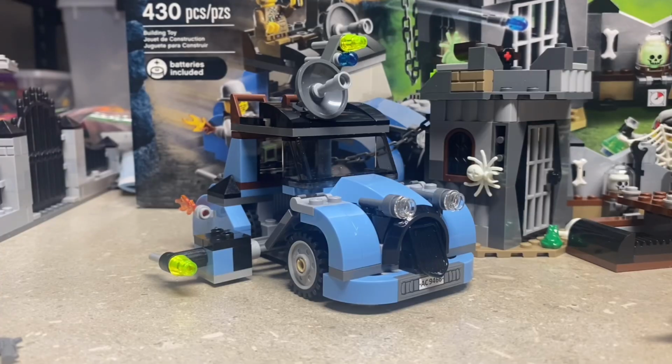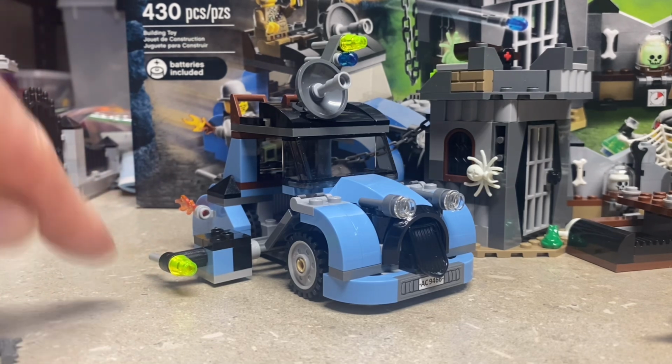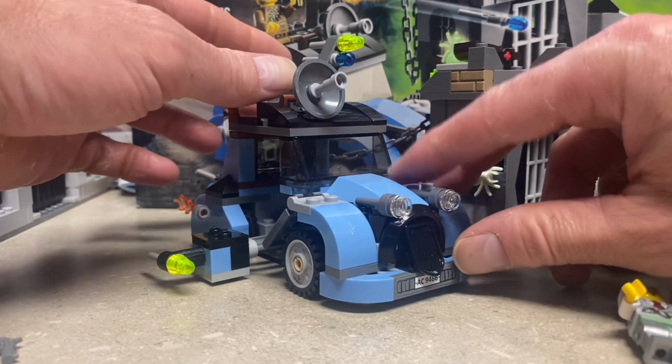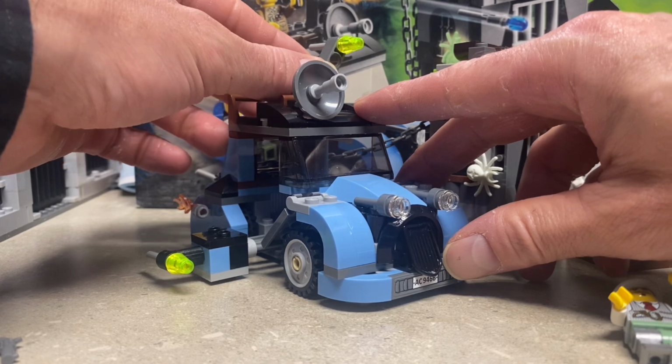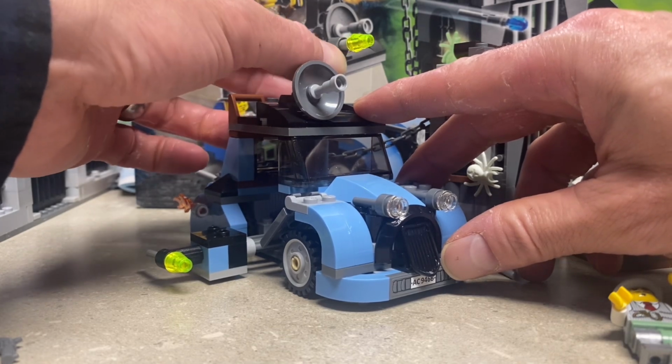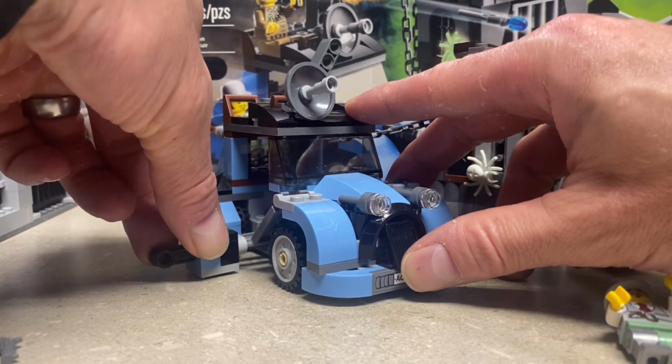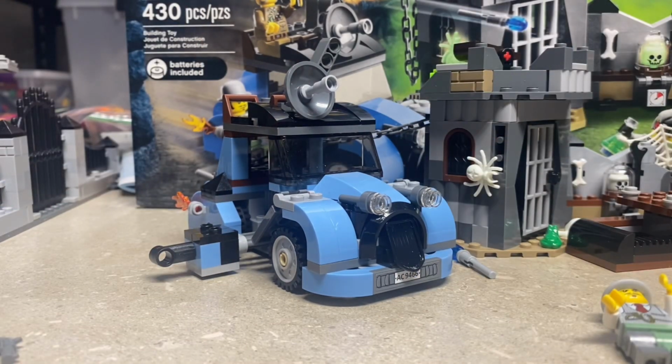Another fun little feature with this car is it has a little missile here or a rocket, and a couple rockets up here, and all you need to do is press on them and they can go firing out and whatnot. So that's a fun little feature as well.